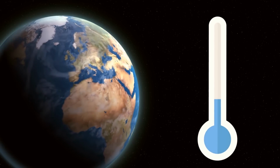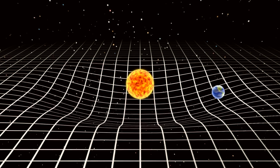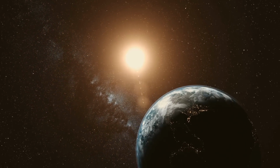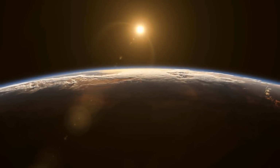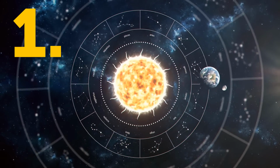Earth's temperature is affected by something called the Milankovitch cycles. Basically, the amount of heat we receive from the sun changes over years, decades, and millennia because of Earth's orbit, tilt, and axis angle. There are 3 different patterns to these cycles. The first is called eccentricity, which is all about the shape of our orbit.